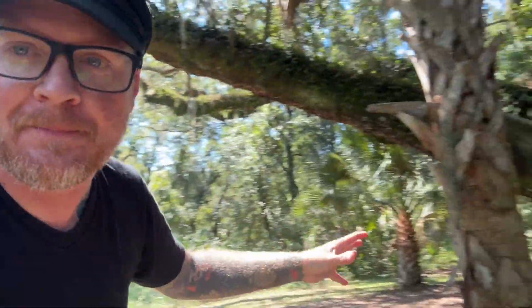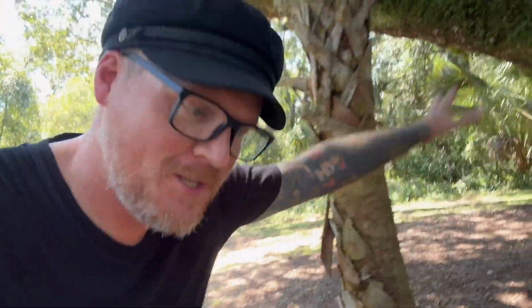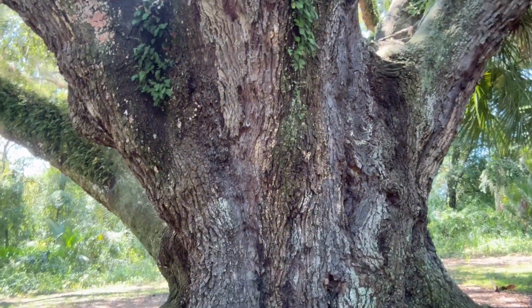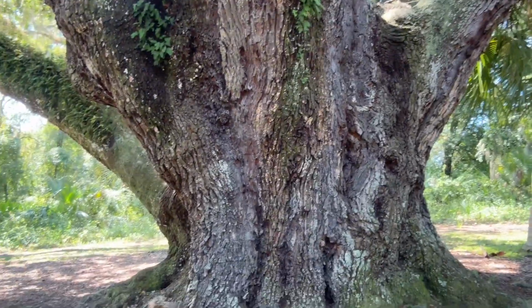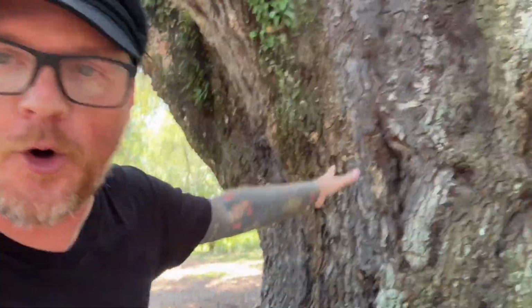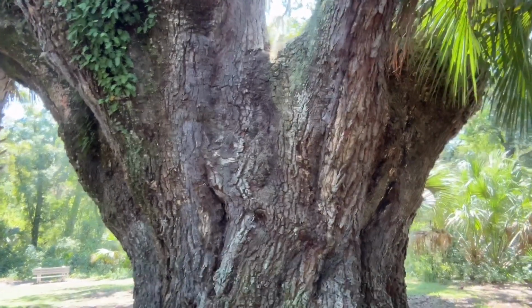The OG tourist attractions. Back in the day, people were not coming down to Florida to go to Disney, to go to Universal, to go to SeaWorld. They were coming down here to see things like this, to see giant trees. This is what brought people from all around to come down here to Florida to check out an OG, an original tourist attraction. That is so cool.